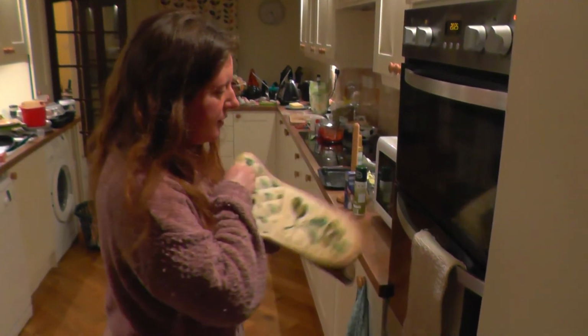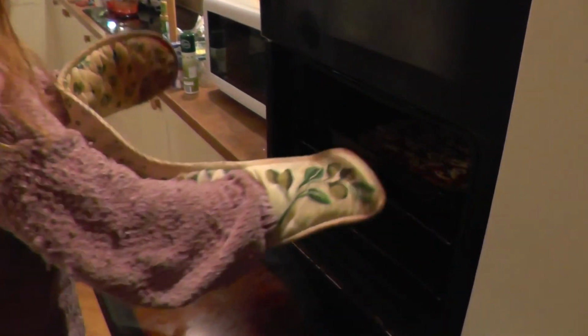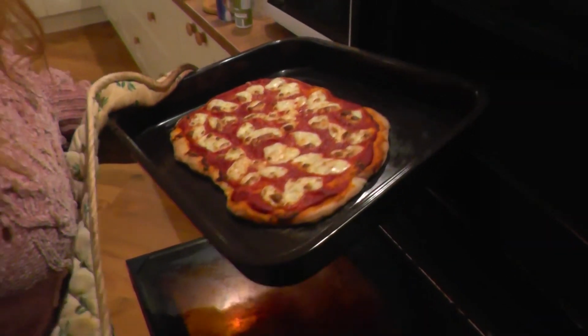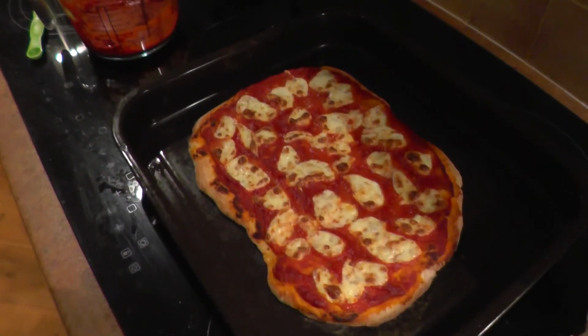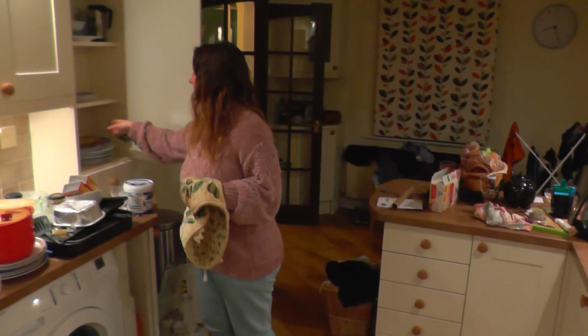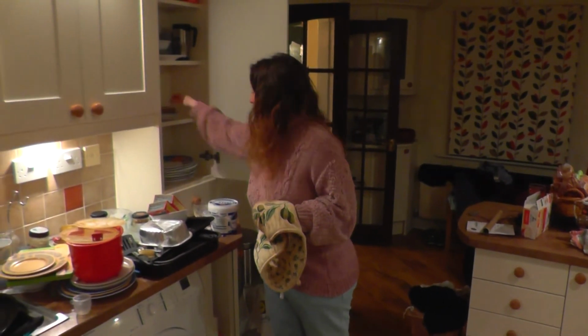And pizza number one might well be done by now. Making them one at a time. So we've got 3 different types of cheeses. Which one is this first one? This is the light mozzarella. Okay, well the cheese looks done. We have to do them one at a time because you've only got one tray, is that right? Oh dear. Totally ready for pizza making on a large scale.